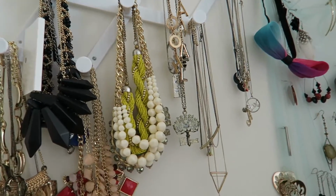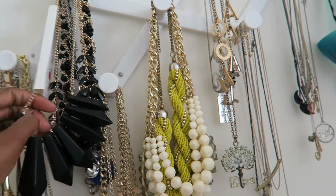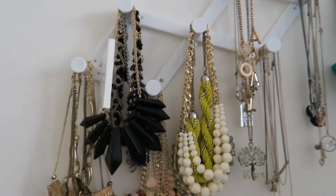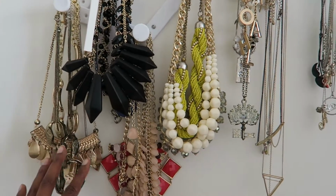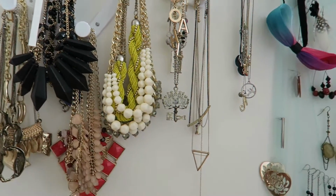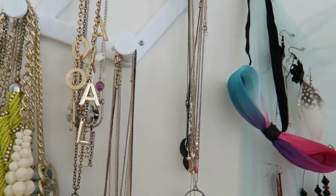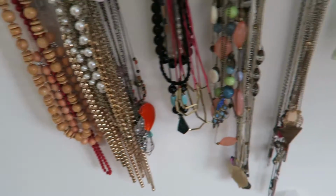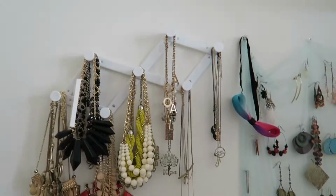Here is my jewelry. This is a really good setup from the dollar store. That is where I got these racks from. And then up top are my bib necklaces, and then my simple gold chains, and then my longer necklaces down here. So this is what it looks like.